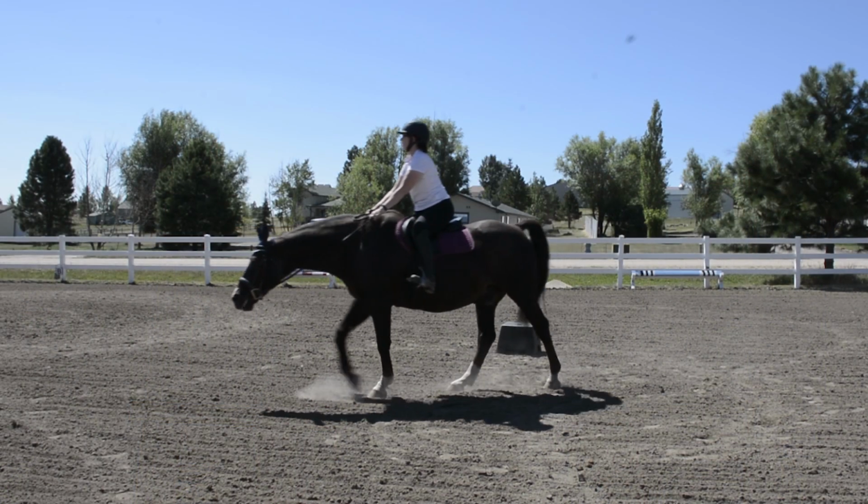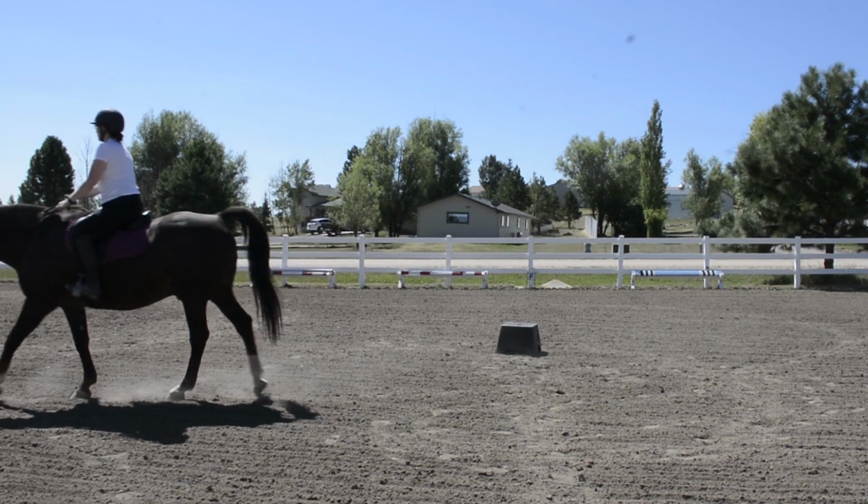And everything that we're working on right now is going to help us, number one, be way more balanced in the saddle. It's going to help our seat, our posture, everything. It's going to help it all out. But that also in turn is going to translate to helping us to be more confident when we're moving at the faster gaits on our horses.